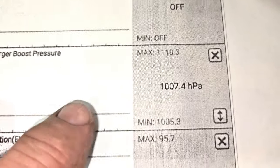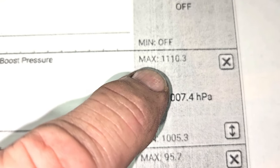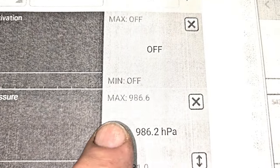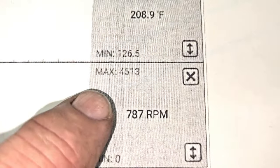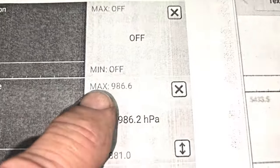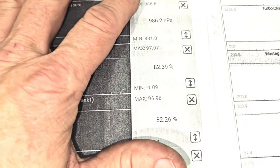I'm at 986.2 hPa, and they are at 1,007.4 hPa. They had a maximum of 1,110.3, right? My maximum was 986. When I was revving the engine, I went to 5,000 RPM trying to heat this thing up. They only went to 4,513. What does that matter? Well, they got more boost than me at lower RPM. And this is the maximum amount of boost that I could get. So this right here, it's just not right.